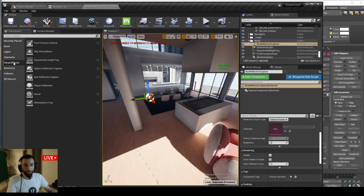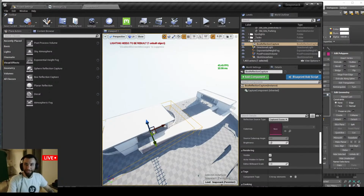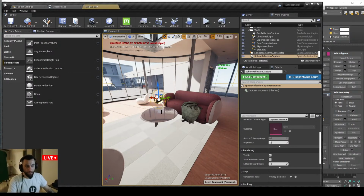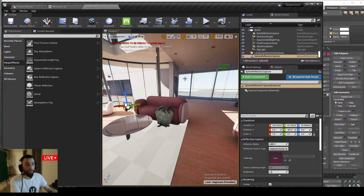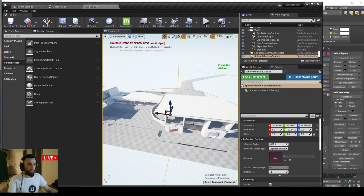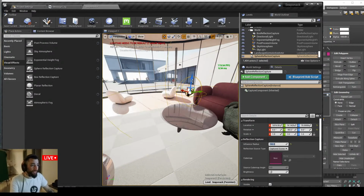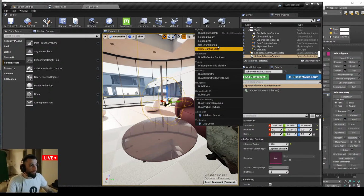Well, when you go to visual effects from place actor, then place your global sphere reflection or box reflection on all your scene. If you want to have better reflections, let's say on this table, you would drag another reflection capture, and you would set the influence radius to something way smaller than the global reflection capture you placed, because I believe Unreal works like this. First it calculates the biggest reflection capture, then the smaller, the smaller, the smaller, and so on. So for example, this one is calculated by the global. So once we set this to something like 150, let's say, place it somewhere, 250, I don't know, and let's try building our reflections.